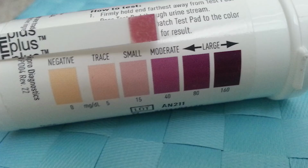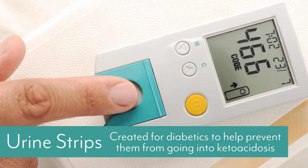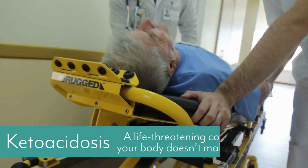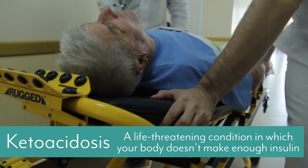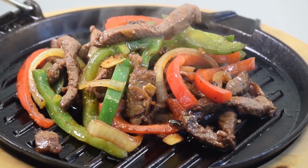So first off, I want to start out with the urine strips. The urine strips are useful for diabetics, okay? Here's the thing. They are created for diabetics. The reason that these urine strips are available at CVS or at the grocery store is simply because they are to help diabetics make sure that they don't end up in ketoacidosis. Not really designed to help you understand if you are in a nutritional state of ketosis. Now, although they will register some ketones in the way of what is called acetoacetate, they are grossly inaccurate.